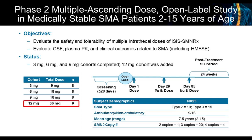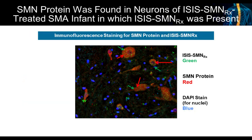And this led to a multi-dose ascending study where patients received a number of doses of different amounts, like 3, 6, and 9 milligrams. Eventually, we gave a dose as high as 12 milligrams. This was to assess the safety and tolerability of multiple intrathecal doses, and also to evaluate CSF and plasma PK and clinical outcomes in patients with either SMA type 2 or type 3, with either 2 or 3 copies of SMN2. These patients received either 2 or 3 doses over a relatively short period of time, and it appeared as if we were starting to see efficacy.